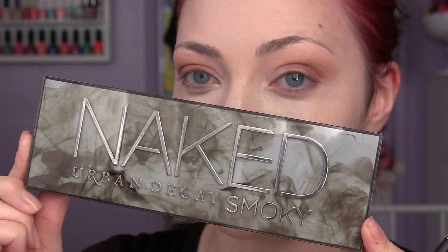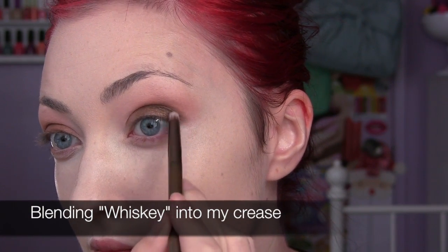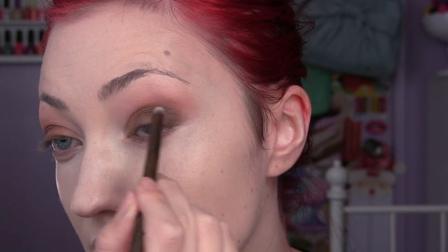I really do. The Naked palette from Urban Decay, like the first one, that was my first high-end eyeshadow palette I ever tried. I got it in high school. The shimmery shadows in here are really great too. Even though a few of them do have glitter, I find that this palette is very smooth. Sometimes the Urban Decay glitter shadows, like Sidecar for example, that one, I love the shade, but sometimes the glitter on it can be a little bit too gritty for me. But these, I don't have that problem at all.